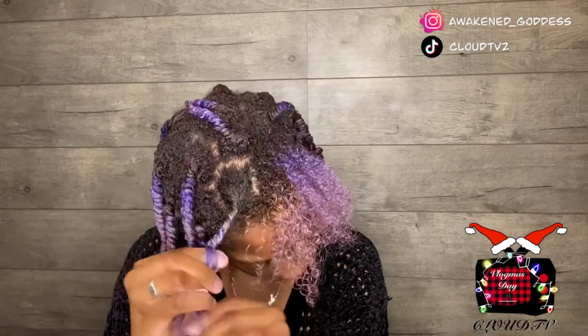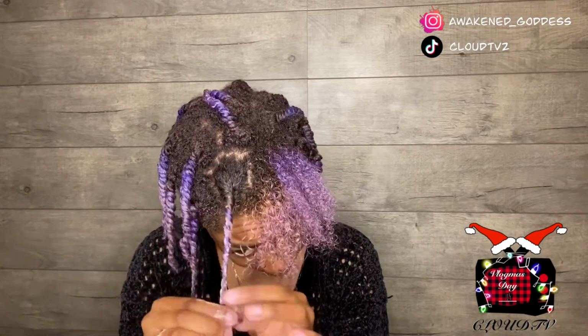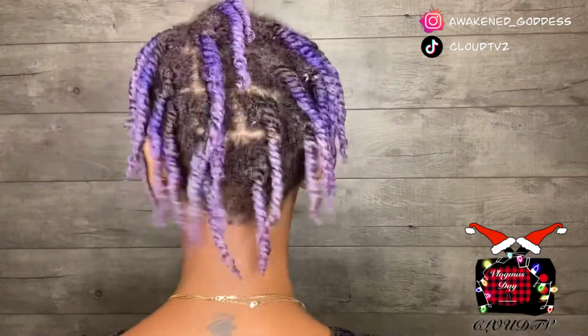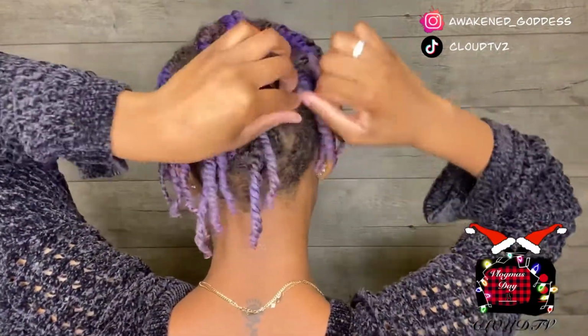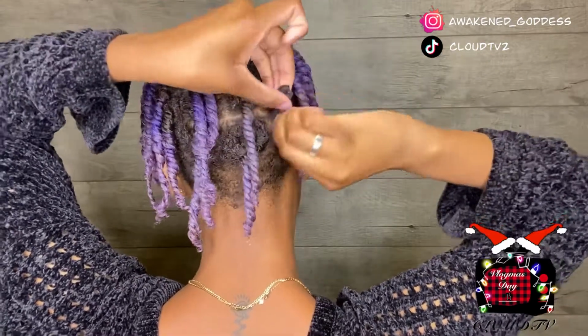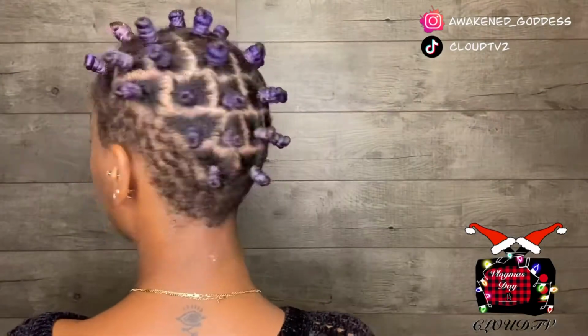It's simpler than it looks. I'm telling you right now, it is. And I am heavy on the product. Heavy on the product. Final results, plump luscious curls. Now it's time to bantu knot it up, and I'm doing this with all my hair, and you can secure it with a rubber band if you like. We are all done now.